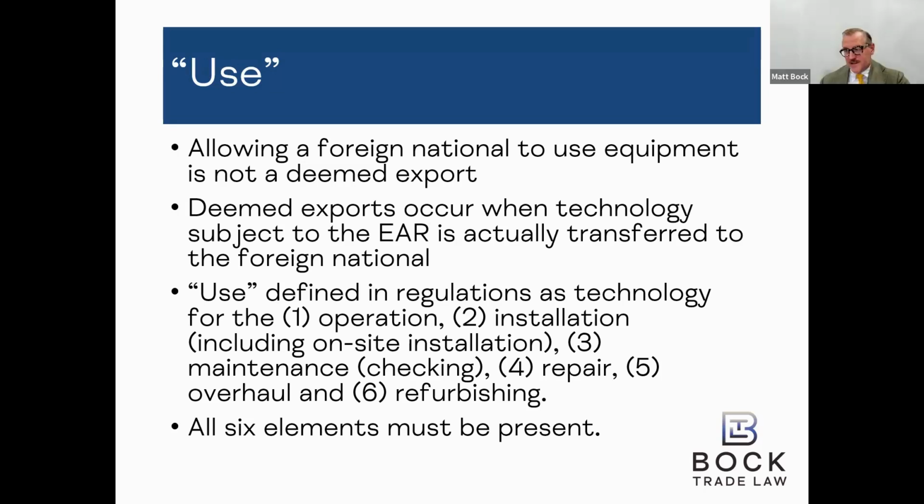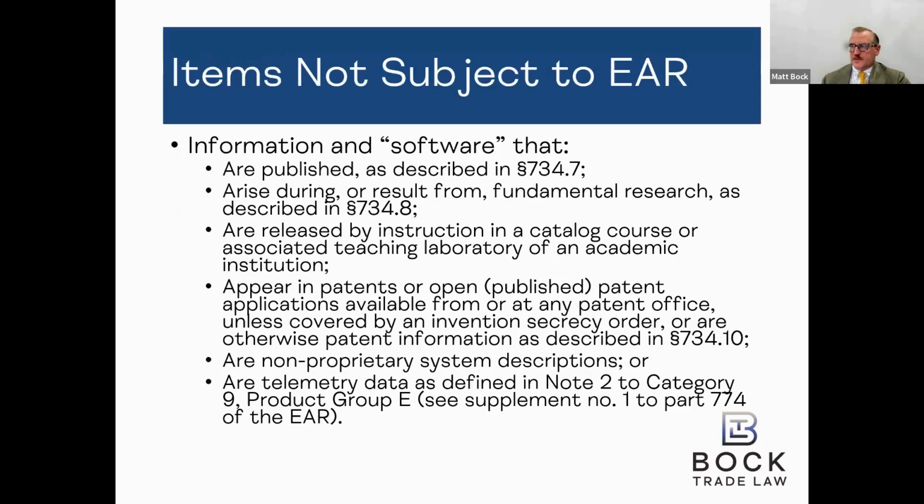Again, I recognize this is a technical area, and we're condensing this into a short period of time. The bottom line is, be wary when you're hiring foreign nationals, and if you intend to hire foreign nationals, go through the process of analyzing what information you're using and producing to see if some piece of that information could be subject to an export restriction. Like I said, there is some information and software that is not subject to the EAR. That's anything that's published, anything that arises during or from fundamental research, things that are released in a catalog, a course catalog, things in patents, non-proprietary system descriptions, and certain telemetry data.